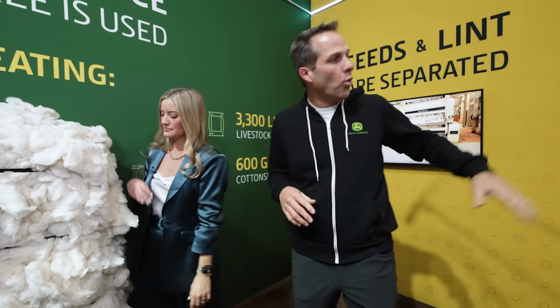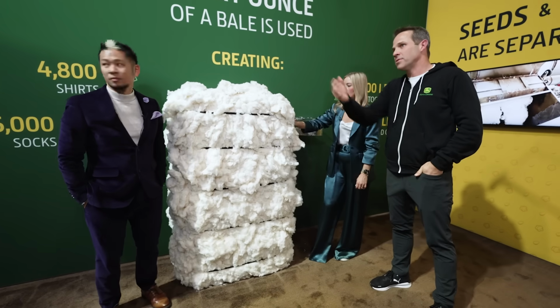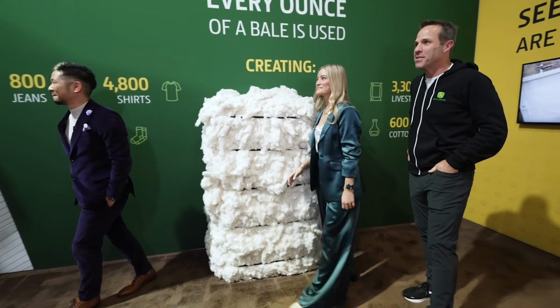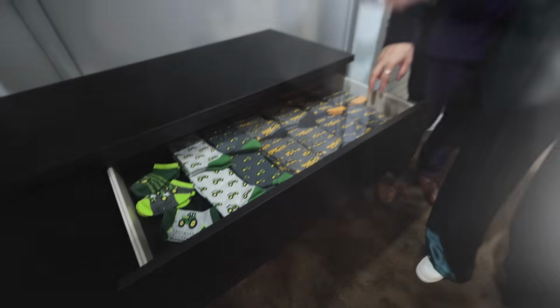Do you want to feel the shirts? Yeah, let's go check it out. Let's go see. Wow, this is massive. And then one of those modules turns into 4 of these bales. Cotton is sent to folks that make these really cool shirts like we have for CES. Oh, I might have some of these socks already. Oh, they're so cute. All right, thanks so much, Doug.